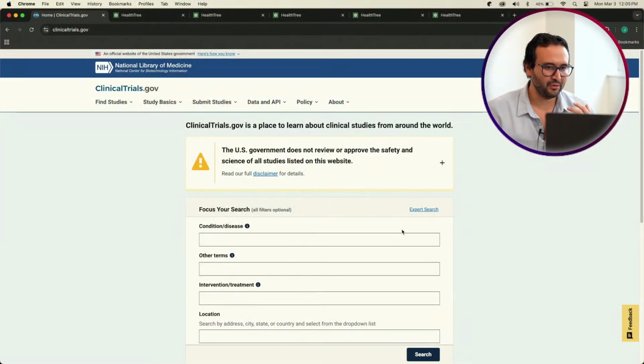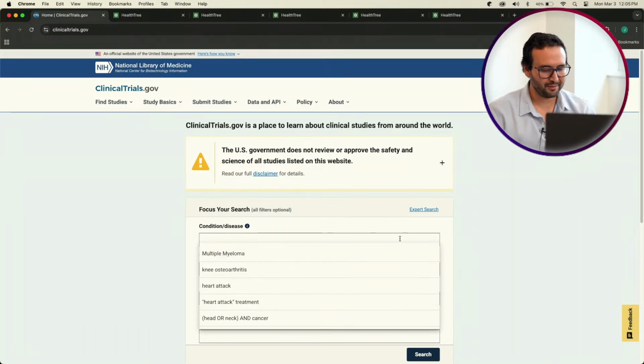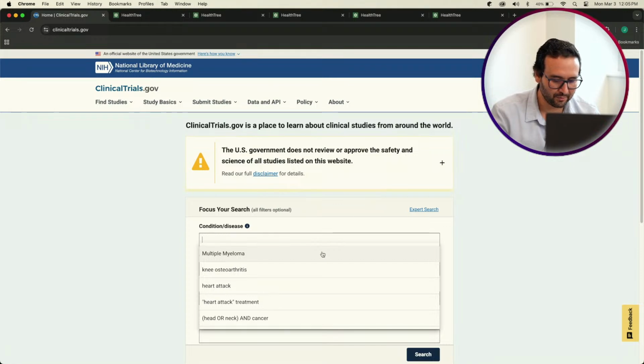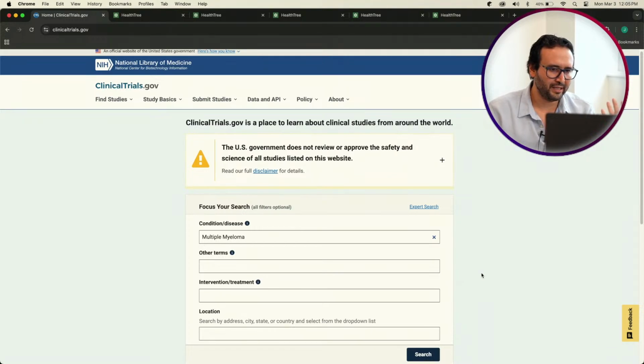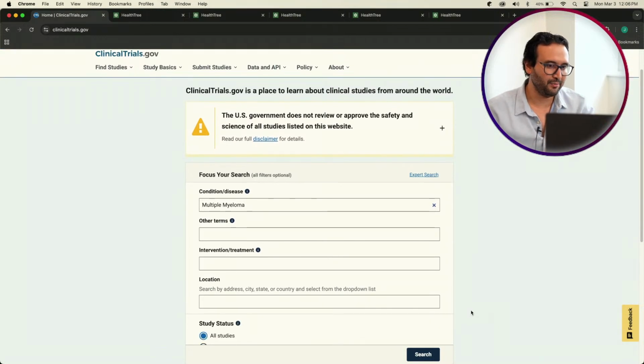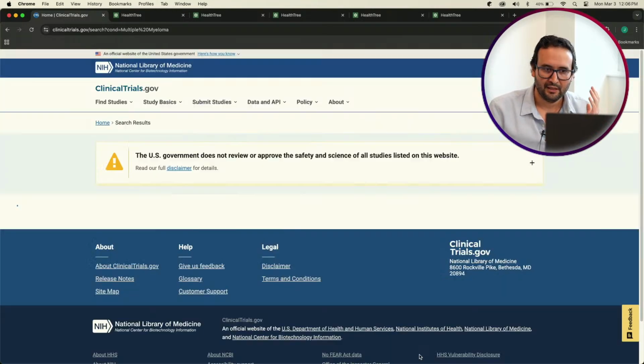For anyone not familiar with how this looks, I'm going to go through clinicaltrials.gov, and let's pretend we're a patient trying to get to a trial for the first time. So you will go to clinicaltrials.gov and say, okay, I'm a multiple myeloma patient. And you can search by other terms. These may be drug targets, interventions, treatments, if you know those complex medication names and whatnot, right? Most patients are here because they're trying to learn and figure out options, not because they already know what to look for. So let's go ahead and say search.